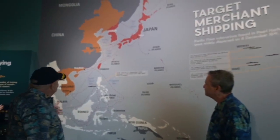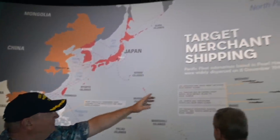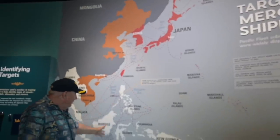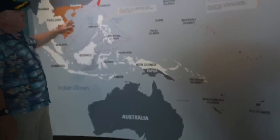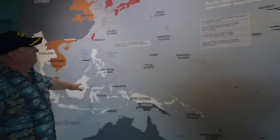And it really shows the vast distances. The scale of this is, we've got Hawaii, we've got Midway, and then to reach mainland Japan, and then our Asiatic fleet that retreated from the Philippines through Indonesia and eventually down to Australia. Just the vast distances that had to be covered, and our submarines initially went out.